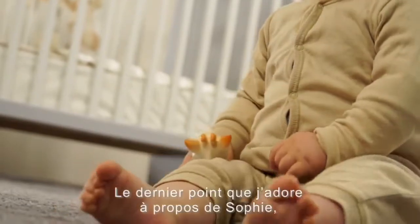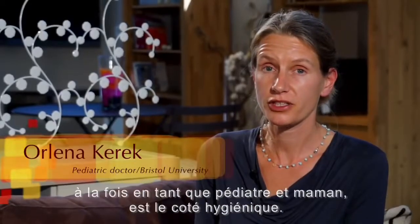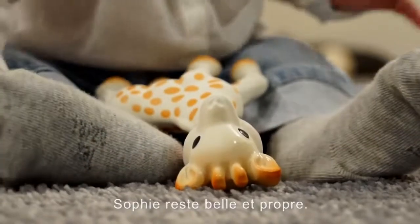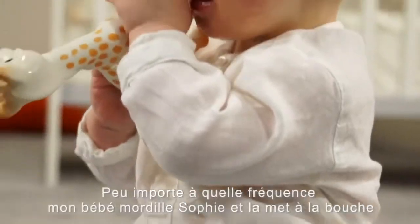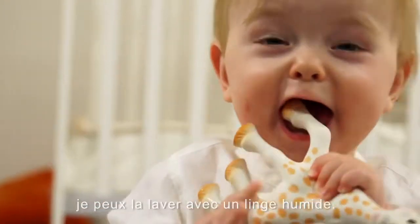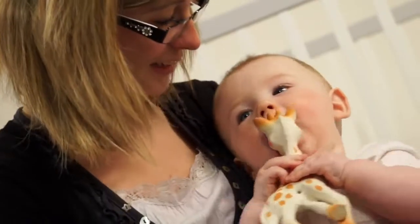The last point that I love about Sophie, both as a pediatrician from a hygiene point of view and a mother, is that Sophie stays nice and clean, and it doesn't matter how often babies chew her and put her in her mouth, you can wash her with a warm Sophie cloth.